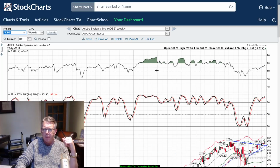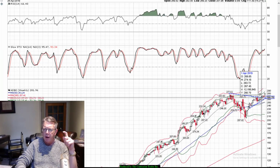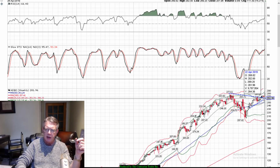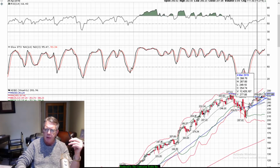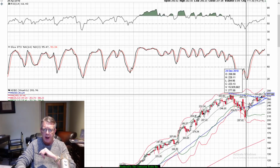The next chart up, Adobe. Now, Adobe, it broke out back here the week of April the 1st. It's consolidated. It's retested support, not once, but twice. Then last week, it broke out of this base, rock solid. Adobe, in all probability, is moving higher.